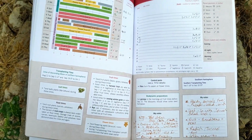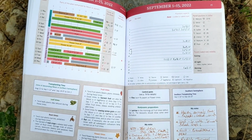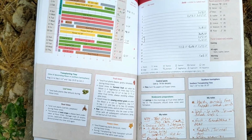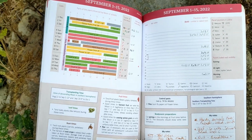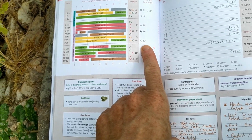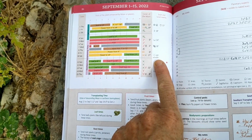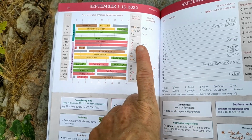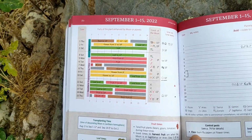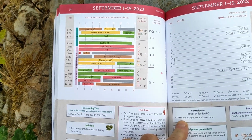the year's moving fast and there must be lots of harvesting in your garden to do now. But when we take a look at the calendar, the first thing we tend to look at is the new moon and full moon. This is the full moon here on the 10th of September. And the week before the full moon tends to be a very auspicious time for sowing your seeds.